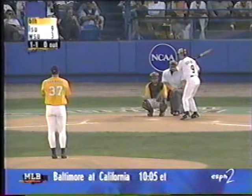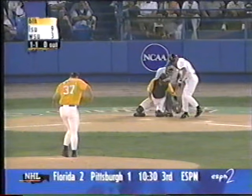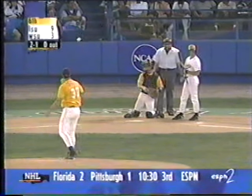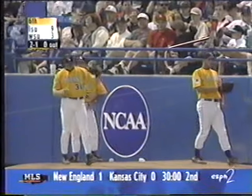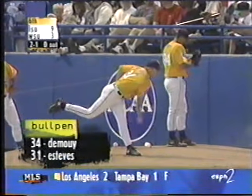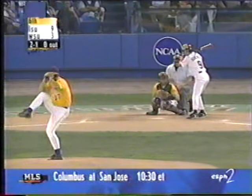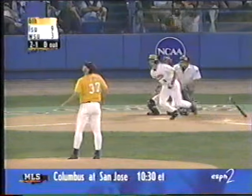Estevez and Demouye warming up again in the bullpen. Demouye is the left-hander. Sorensen with a 2-1 count. He is 0-for-1 in the opening game of the series.